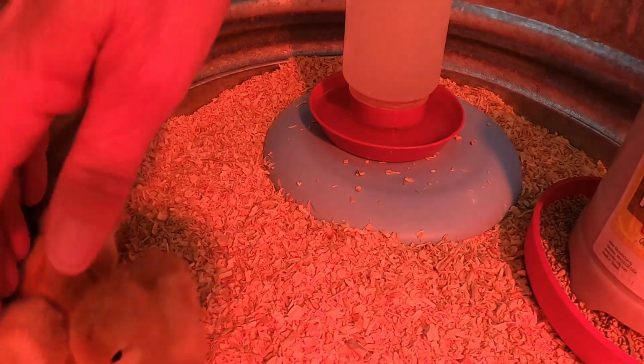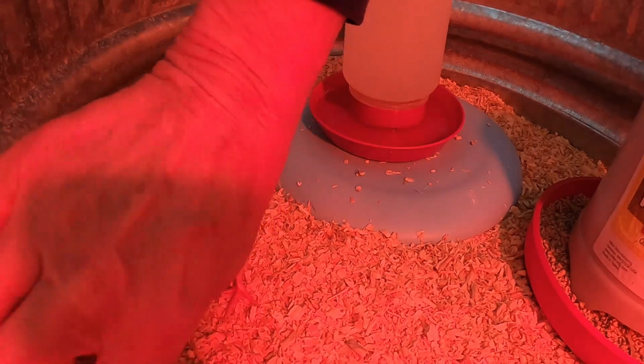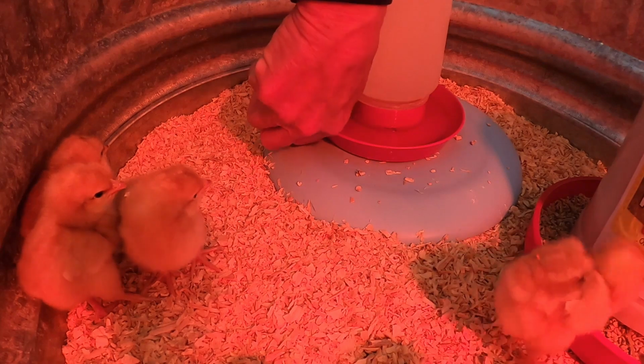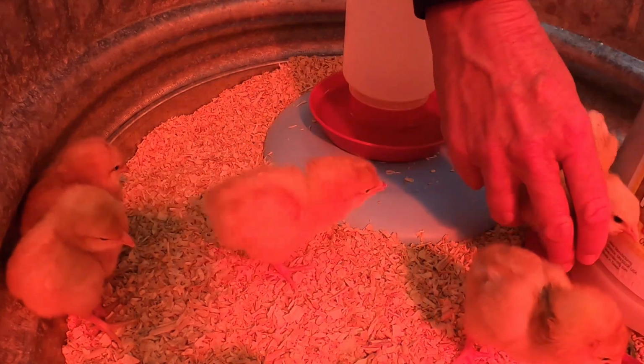But they're just so cute. Come here, baby. You're the one. Come here, honey. She'll be glad to know that her babies are going to be well taken care of.